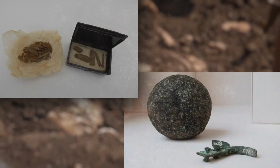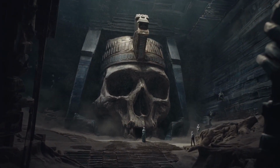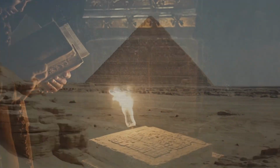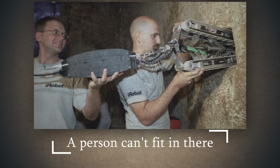It seems that these 3 objects are the key. Not to the sarcophagus, but to something more ancient, more frightening, to a secret that the pyramid still hides from us. A person can't fit in there.